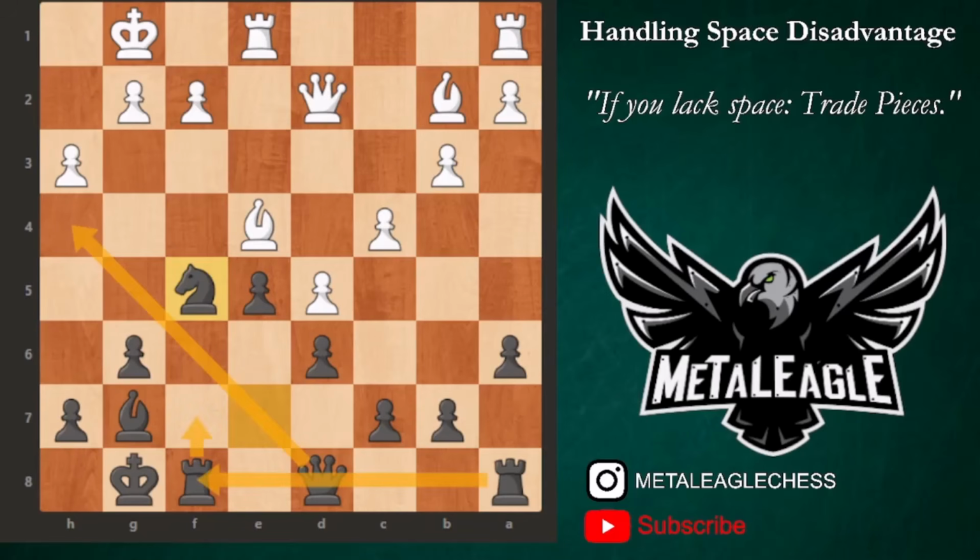So from the worst position that we had a while ago because of limited space for Black, after the exchange of some pieces and pawns, Black's position is more playable than before.